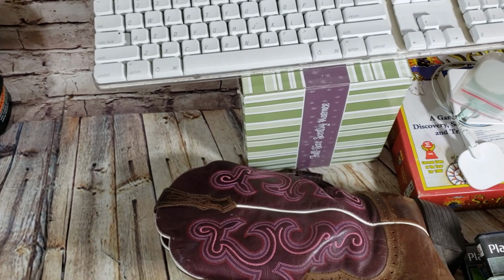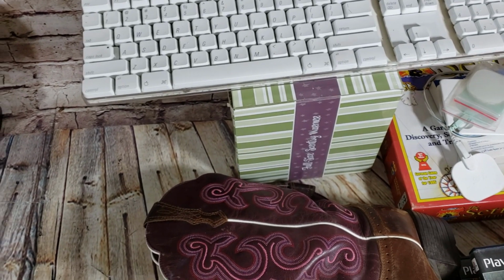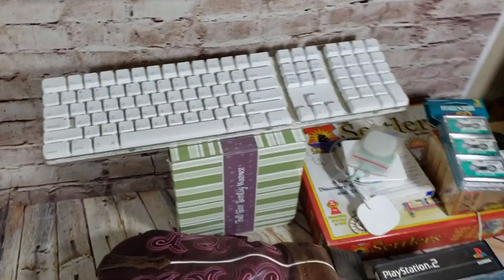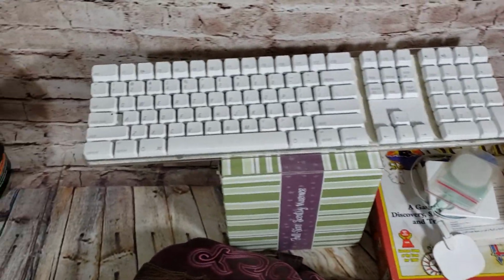You can get it to work on a Microsoft. You don't have to have a Windows, you don't have to have an Apple. It just takes a little more finagling to get the password in right, but it does work. It sold for 30 shipped.